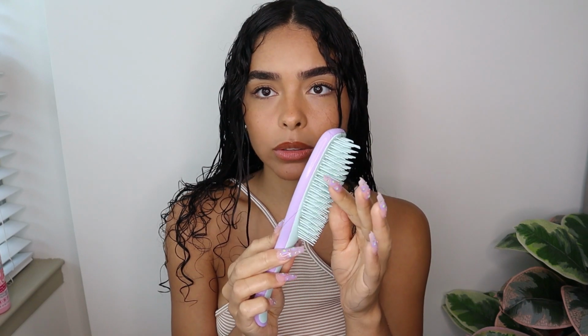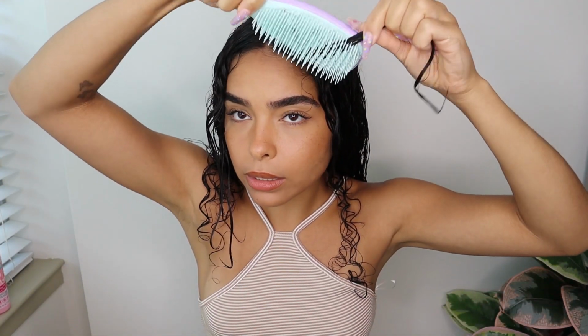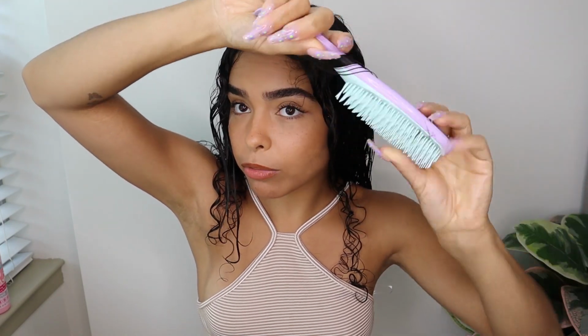Okay, so for some pieces in the front of her hair, she goes in with a Denman brush. I do not have a Denman brush, but I'm just gonna use my Tangle Teaser, which is what I've been using basically to do the same thing, just kind of define some of the curls that lay at the frame of my face.